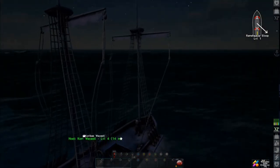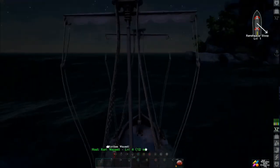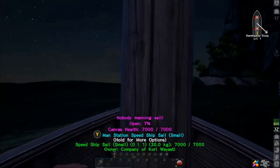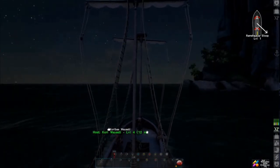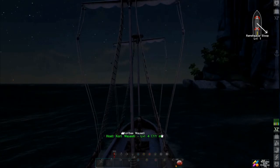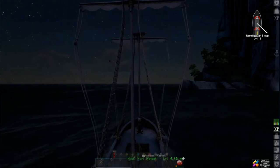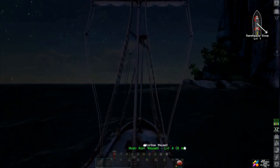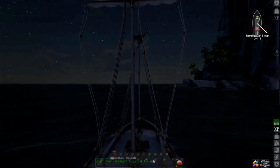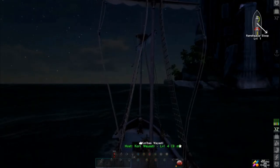Oh, so I literally have to go through all these just to get to that? Well, which one's linked to that? That one? That one? This is how you man the sail. There. Open 7%. I need one more. Use the steering wheel. We'll figure it out. Repair. Oh, I see it. You want the mast to turn green on the top right corner. Oh, there we go.